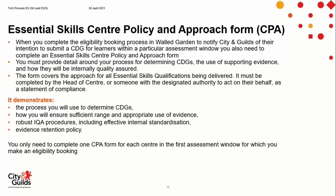So it demonstrates the process you're using to determine the grades, how you will ensure a sufficient range and appropriate use of evidence. It will tell us about your robust IQA procedures and standardization, particularly standardization around the understanding of what a pass grade looks like. And it'll also tell us how you intend to retain the evidence for the future.